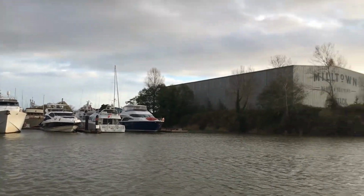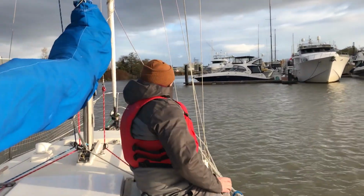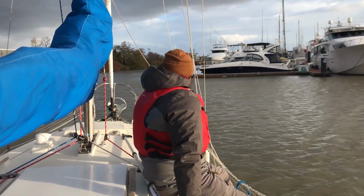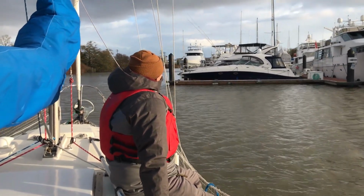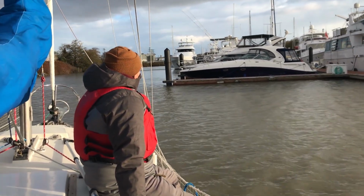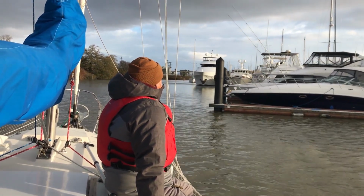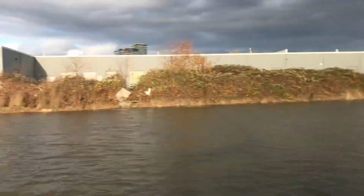Back to Milltown Marina. Ran aground in the channel a couple times. We got caught in between 3 tugs moving a log boom. Pretty stressful, but fun and all good. So yeah, we're just heading back now. We're going to motor in nice and slow, and then get tied up, unpack the boat, and the trip's over then.